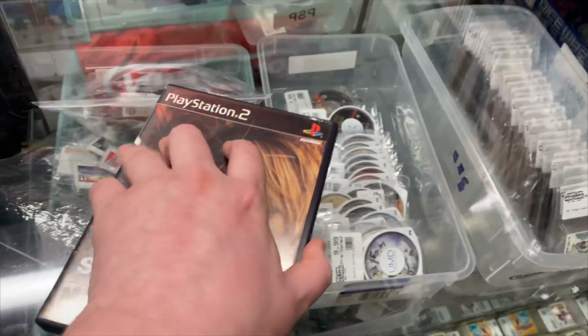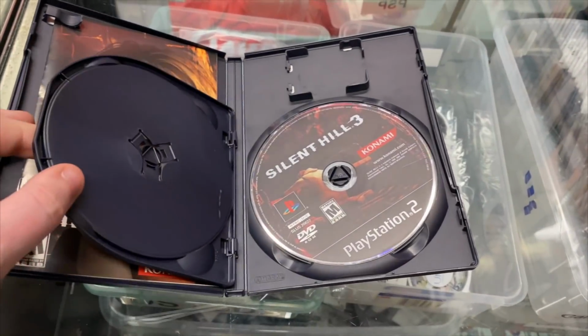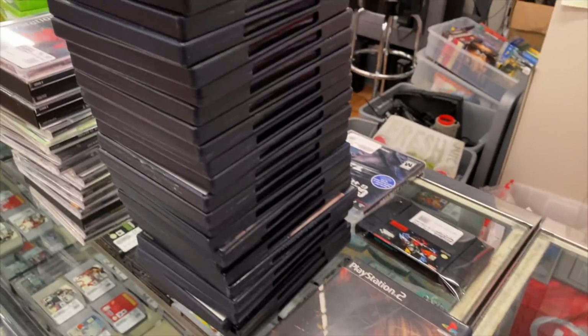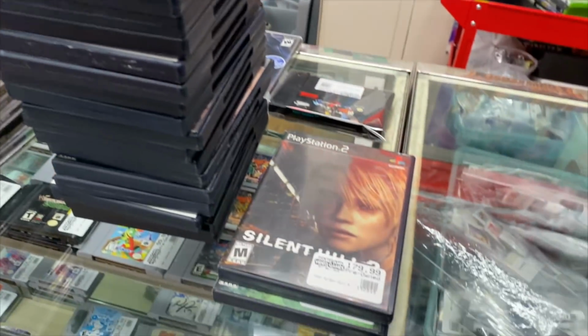So it's a pretty nice copy. It's got the soundtrack in here and the game manual, obviously. So yeah, this is crazy. And you saw the disc-only one. Even disc-only at $50, that is just insane.